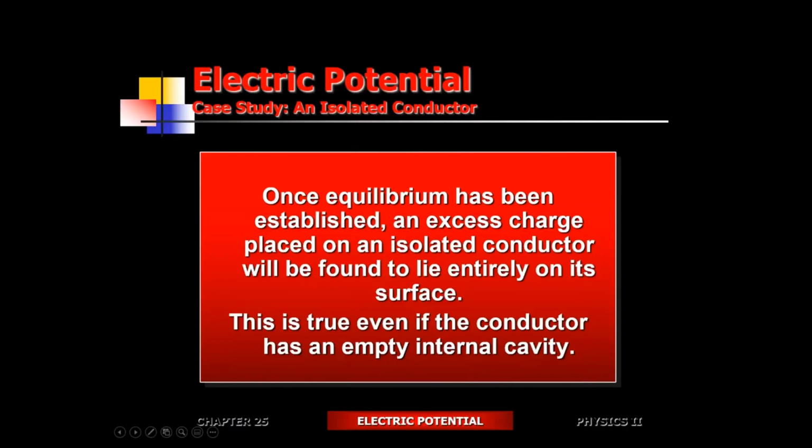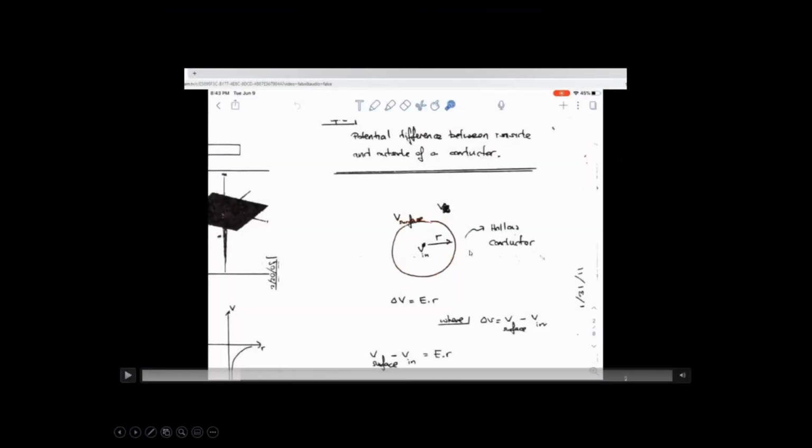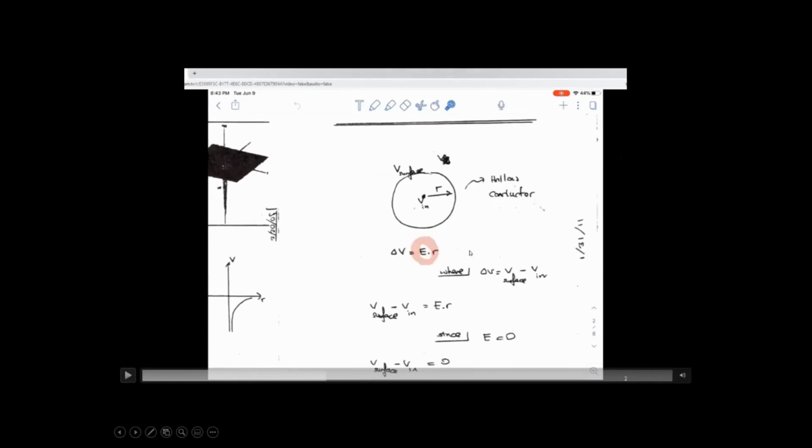So what is the potential difference between the inside and the outside of a car, if that's the case? The excess charge is going to be on the outside. If that's the case, this is going to be really complicated. You have this metallic enclosure, the hollow conductor that you're looking at. The net charge is going to be right at the surface, so there's going to be a voltage right at the surface. So what's the voltage and potential difference between inside and outside?